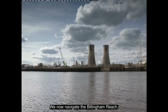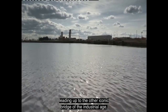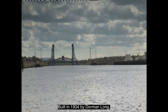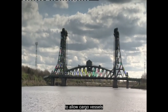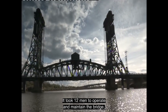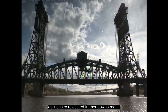We now navigate the Billingham Reach, dredged to allow large ships to access this heavily industrialised area, leading up to the other iconic bridge of the industrial age, the Newport Lifting Bridge. Built in 1934 by Dorman Long, the whole centre section of this bridge lifted to allow cargo vessels in and out of this stretch of the river. It took 12 men to operate and maintain the bridge, but as time moved on, very few ships needed to use this part of the river as industry relocated further downstream.